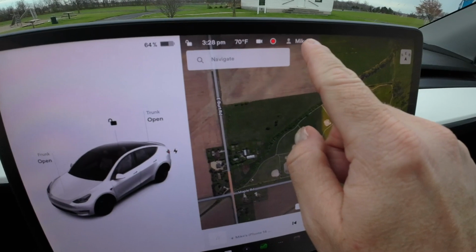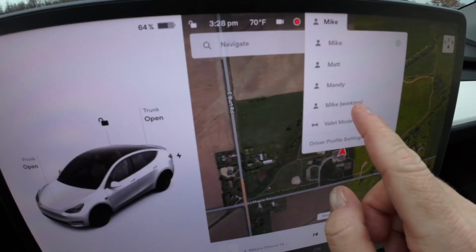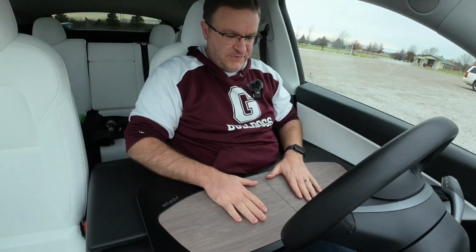So let me show you what I'm talking about there. If you see here, I am in my mic profile. And if I just press on that, you see here I got one that says mic working. So if I press on that, ooh, I'm moving back. My steering wheel went all the way forward, and I am much further back. So now let me show you how this looks. There you go. Now it looks really well.